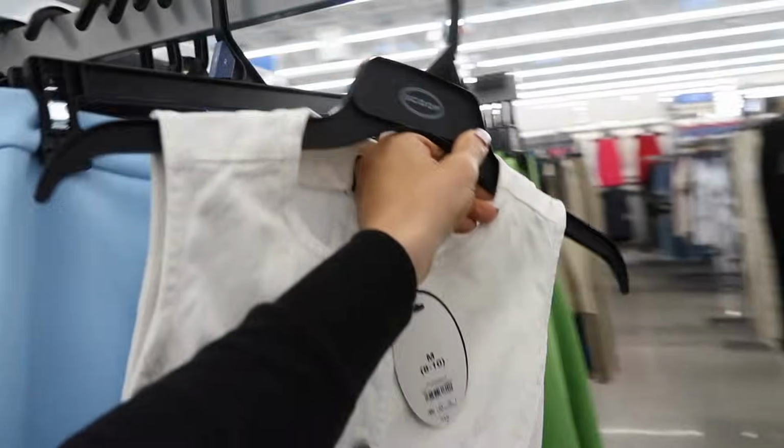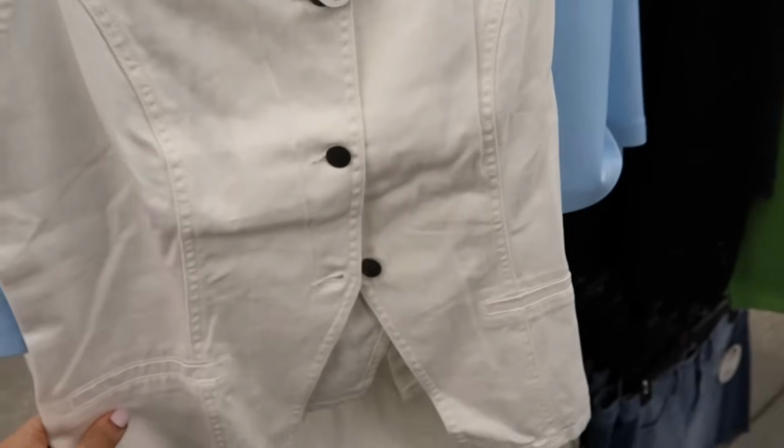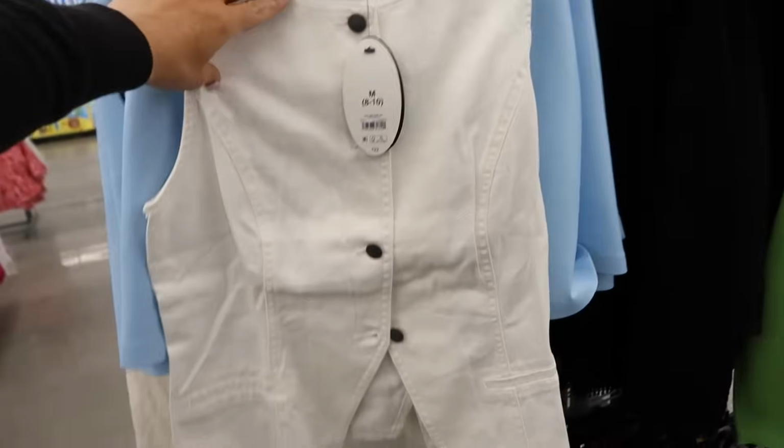And then also new high neck vest from Scoop. So this is a denim material, has that higher neckline, sleeveless, the seam detail, and then the seam in the back, and they're $32. New color in the balloon sleeve top from Jessica Simpson.